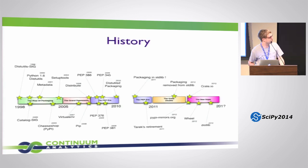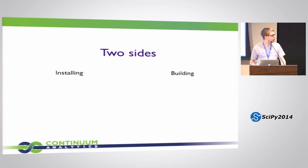Well, here's a brief history of packaging in Python. It's very bleak. We have distutils and then setuptools, and then setuptools got forked into distribute, and we've got easy_install being replaced by pip. But ultimately, if you talk to people about the packaging problem, you might get a lot of different answers because there are really two sides to packaging. There's installing packages and building packages.